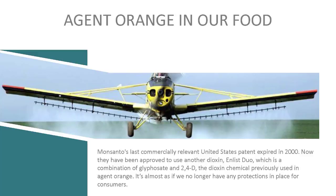Monsanto's last commercially relevant United States patent for glyphosate expired in 2000. Enlist Duo is one of those stronger chemicals designed to take over where weeds have become resistant, and it's a combination of glyphosate and 2,4-D, which is a dioxin chemical previously known as Agent Orange. It's as if we don't even have any type of protection in place for consumers anymore. These chemicals are easily allowed onto the market and are rarely banned once they get on the market.